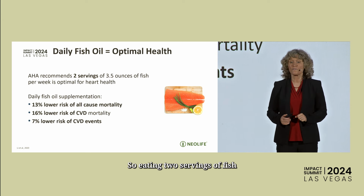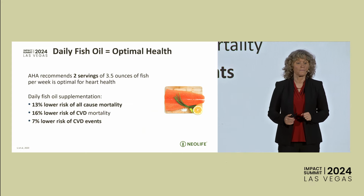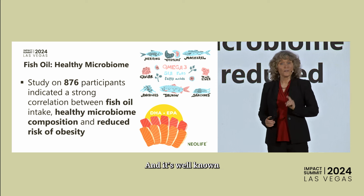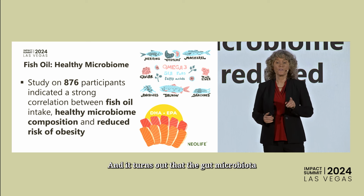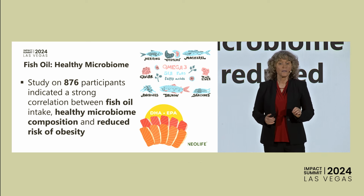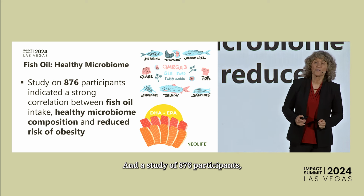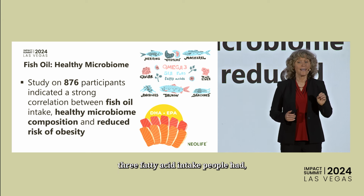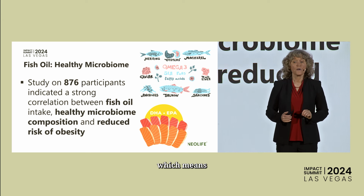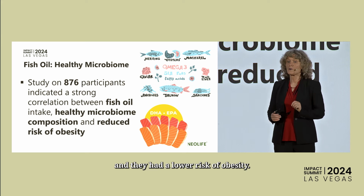So eating 2 servings of fish per week is important for heart health, but so is taking a daily fish oil supplement. And it's well known that obesity is associated with chronic inflammation. And it turns out that the gut microbiota is an important part of overcoming obesity. In a study of 876 participants, researchers found that the higher the omega-3 fatty acid intake people had, the healthier their microbiome composition was, which means they had lower overall inflammation and a lower risk of obesity.